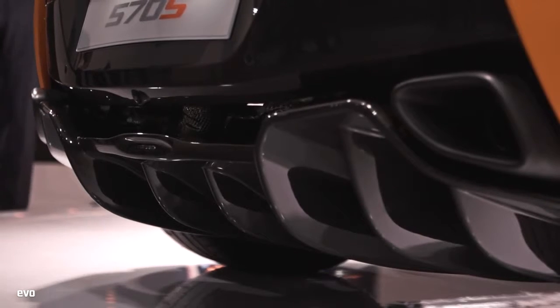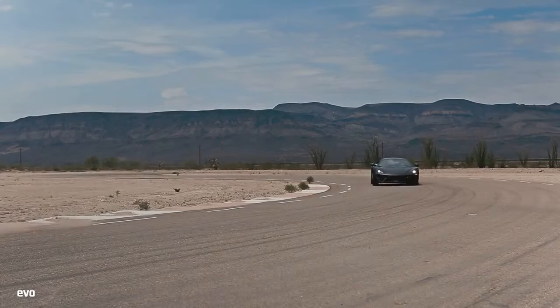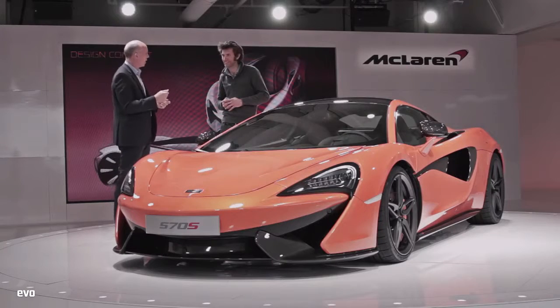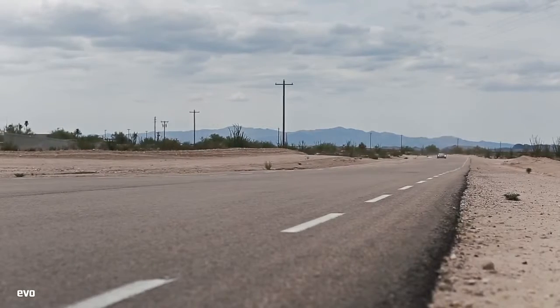Everything from the cylinder head to the tailpipes new, delivering what we think is a really lovely exhaust note. And I have to say, we've been at this game for several years now. I think we're winning the battle against the normally aspirated engines. Everybody will be here ultimately. I know this car sounds as good as a normally aspirated car.